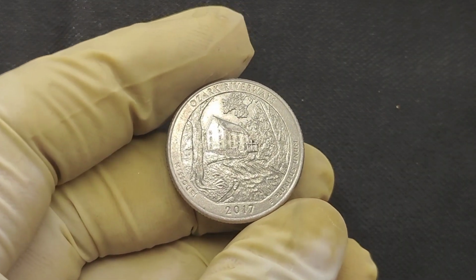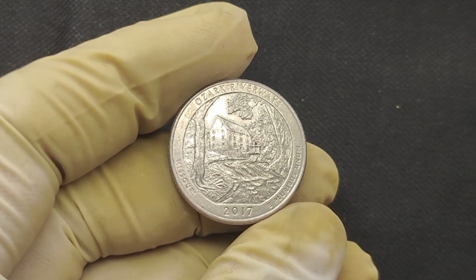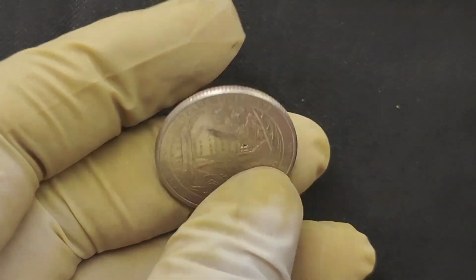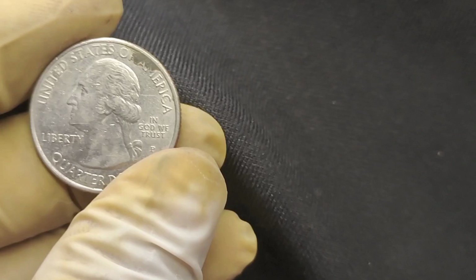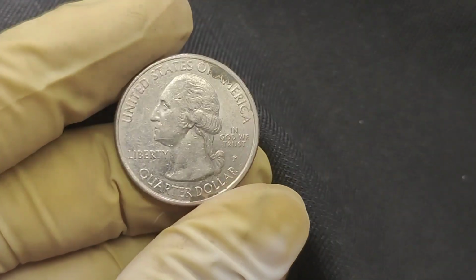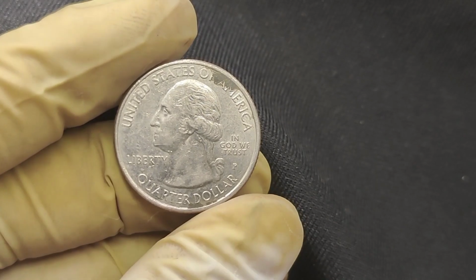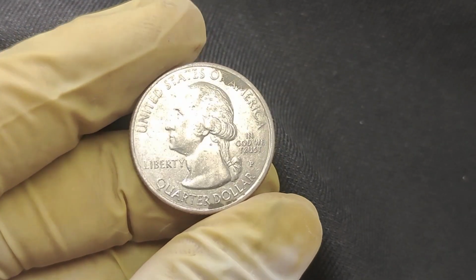The design showcases the beauty of the Ozark landscape with a canoeist paddling down a river, surrounded by the lush greenery of the region. While most of these coins are worth just 25 cents, some rare and special ones have been known to sell for thousands, or even millions, of dollars.